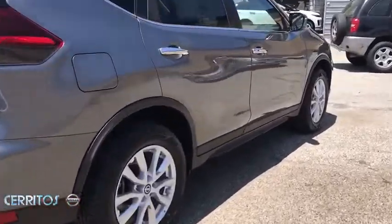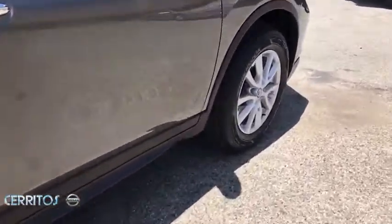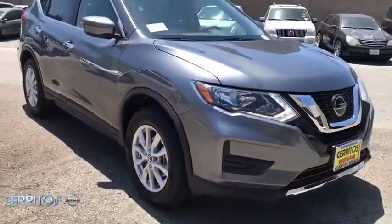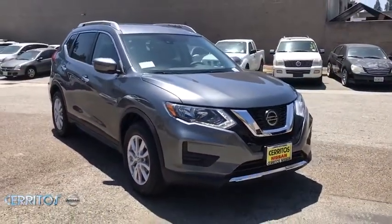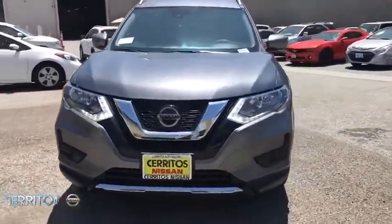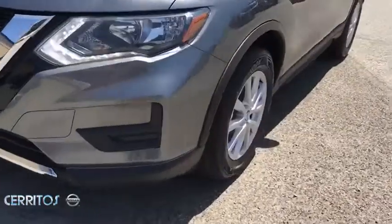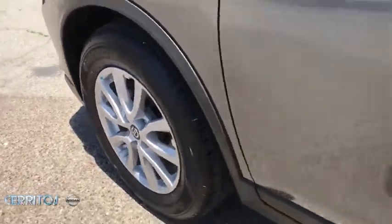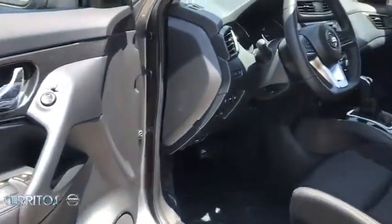Backup camera, power liftgate, steering wheel audio controls, remote engine start, keyless entry, traction control, stability control, lane departure warning, anti-lock braking system, leather-wrapped steering wheel, Bluetooth, power steering, adjustable steering wheel, four-wheel disc brakes, keyless start, cruise control, aluminum wheels, AM/FM stereo radio, climate control.